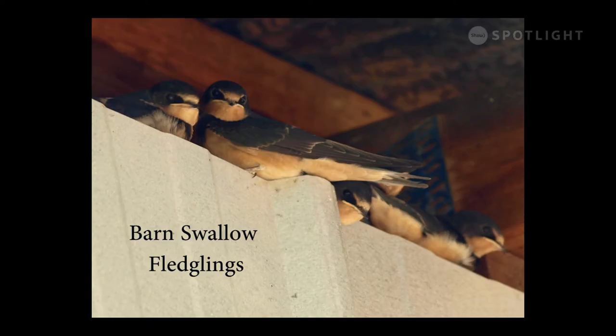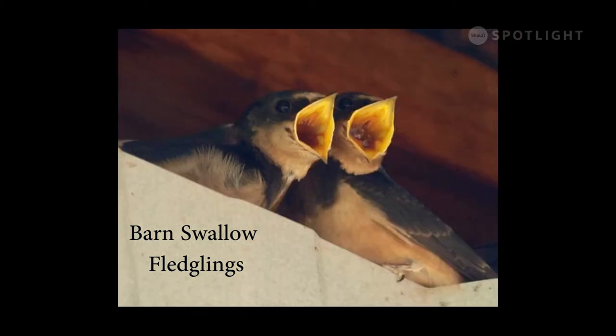These fledgling barn swallows can fly, but still depend on their parents to feed them. The gape of a fledgling bird looks enormous. When they see a parent coming, they open wide and hope theirs will be the mouth to receive the delivery.